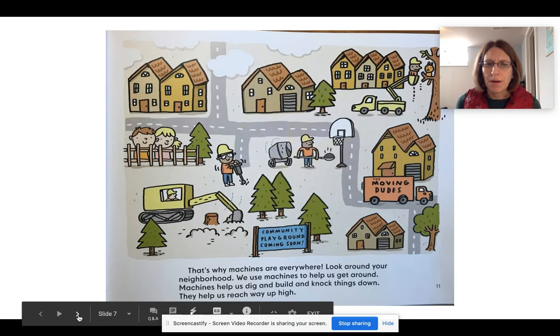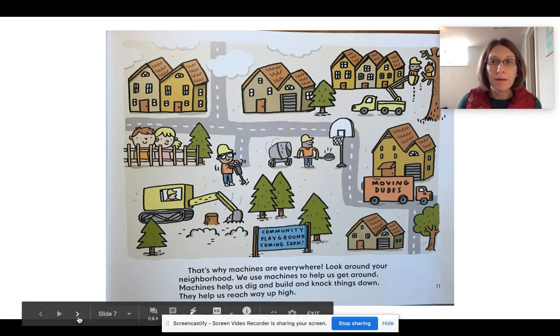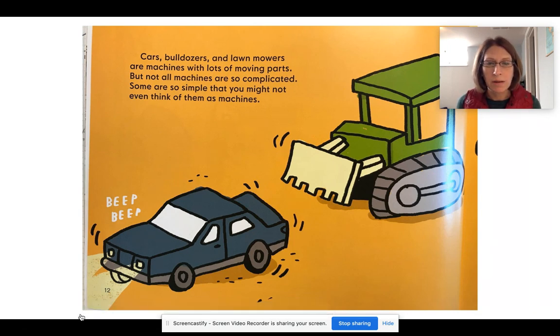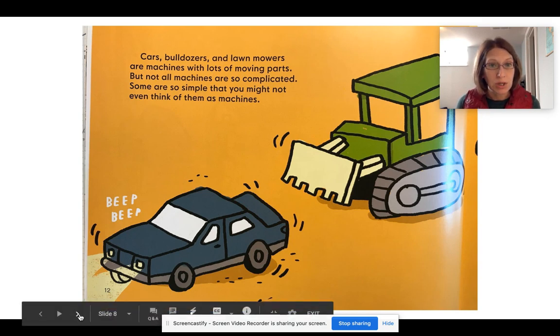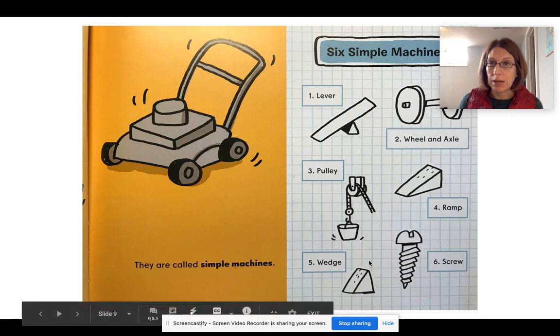That's why machines are everywhere. Look around your neighborhood. We use machines to help us get around. Machines help us dig and build and knock things down. They help us reach way up high. Cars, bulldozers, and lawnmowers are machines with lots of moving parts. But not all machines are so complicated. Some are so simple that you might not even think of them as machines. Beep, beep. They are called simple machines.